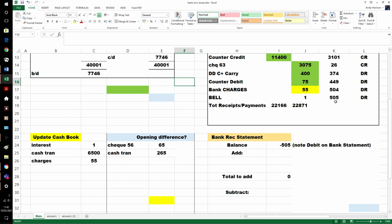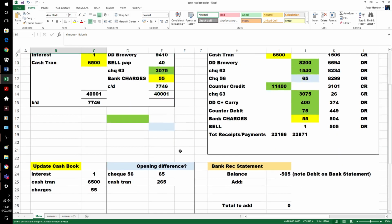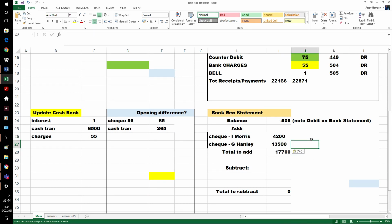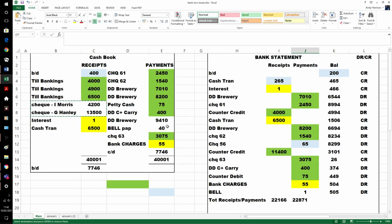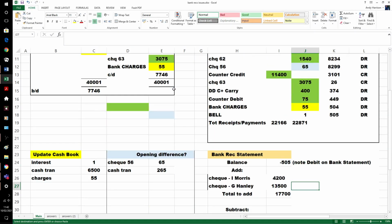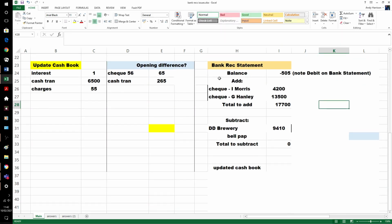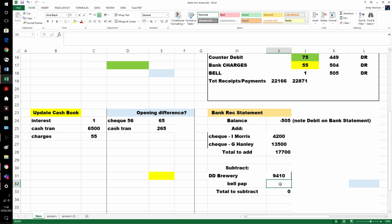So the bank statement then, okay, so 505, that's the balance on the bank statement. And then we need to add these two items in. In fact, I might as well just cheat. Those in, so we're going to add those items, and we could give them a different colour, but actually they're the only things that are left blank. And then the subtract, well, we've got this 9410. And then we've got this. But it's not the 40, the difference, the timing difference is between the 1 and the 40, so it's actually 39. I'm not sure why those aren't adding up. But there we are, 9449.